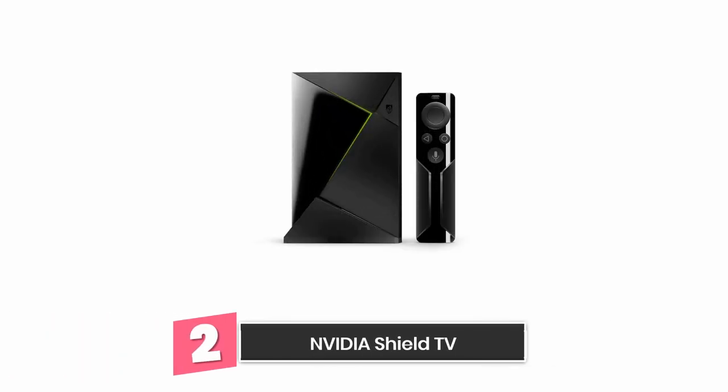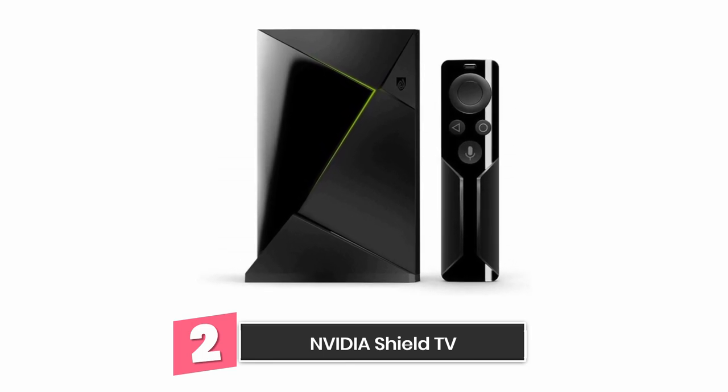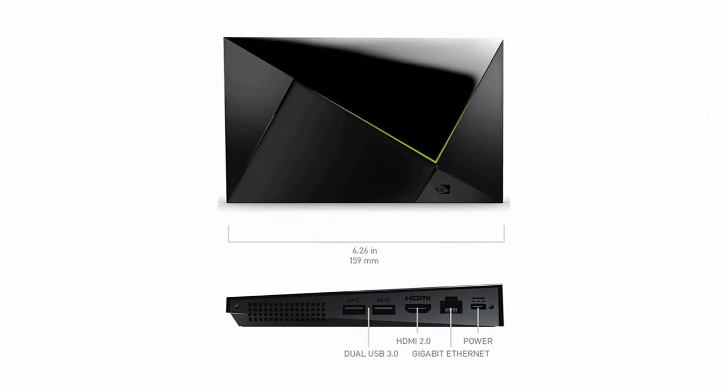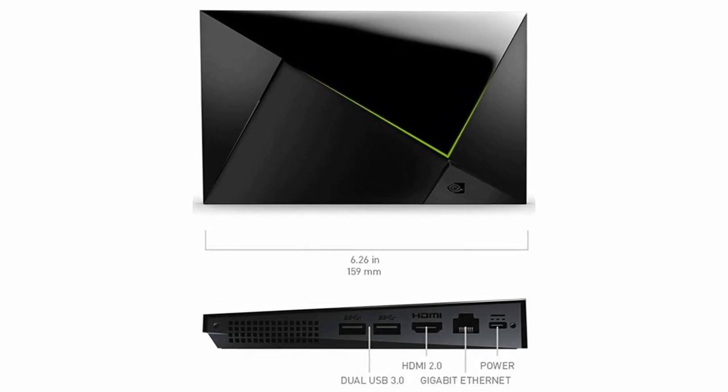At number 2, the NVIDIA Shield TV. This Android TV box offers much more than just streaming movies online. It also serves as your gaming console and a smart home theater. It supports 4K videos with full HD pictures that make you think you're in another world. You will have no reason to visit cinemas anymore because the height of entertainment is right here in your room.